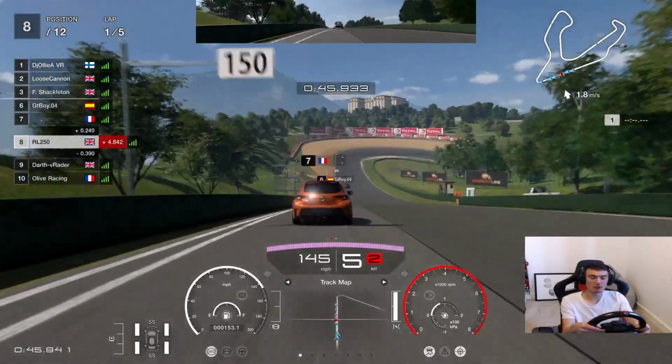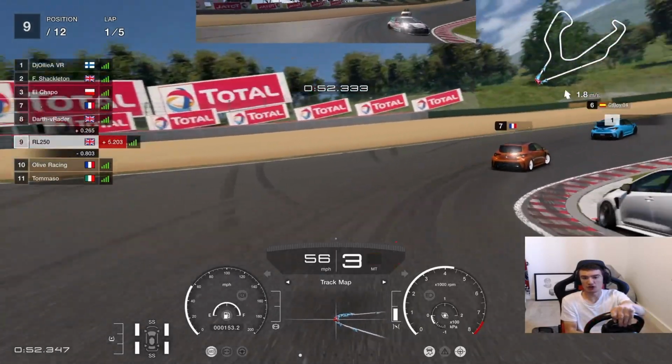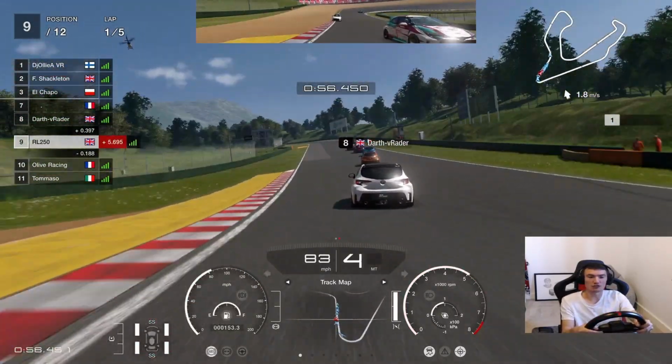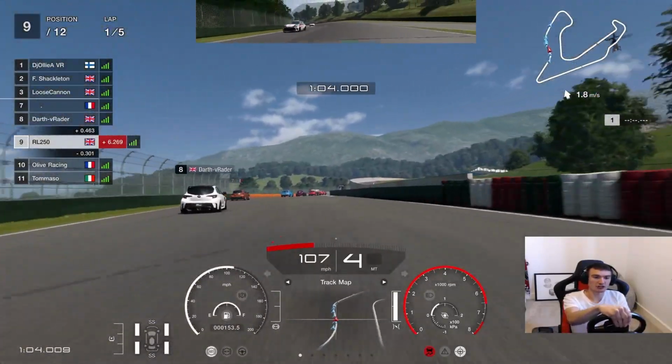Oh, it's like Group 3 all of a sudden in this race now. Into the hairpins, watch it there for car on the inside. There they are, car behind as well. They're alright. Just alongside us there, as we, yeah, there they are. So we just sort of get ourselves up the hill.